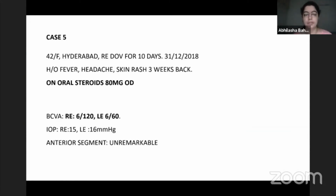Again with the right eye, she had decreased vision for the past 10 days. She was already on high-dose oral steroids, started elsewhere, and after steroid treatment her vision had actually worsened. This we rarely see in uveitis. Her vision had worsened to 6/120 in the right eye and 6/60 in the left eye. So she came for a second opinion.